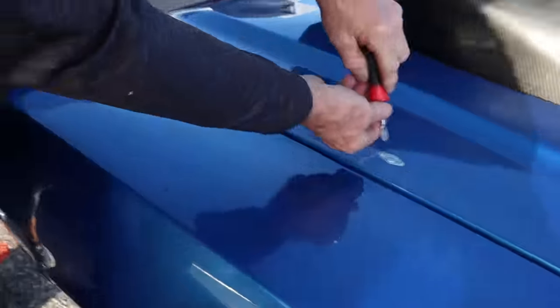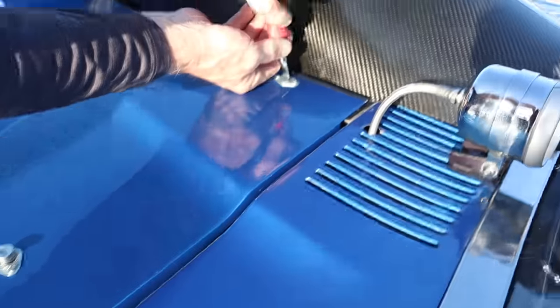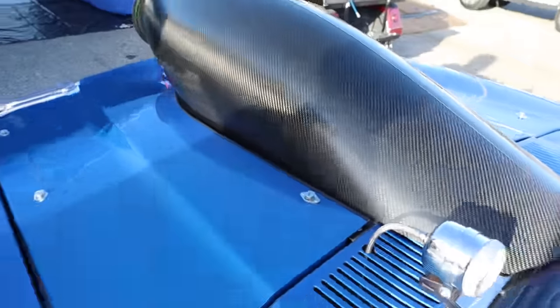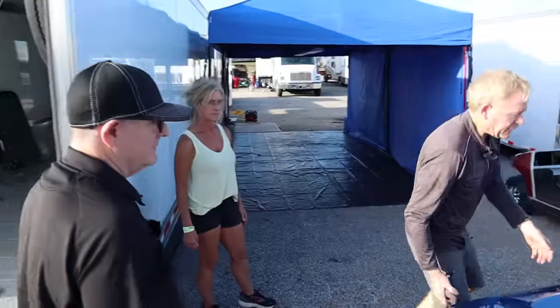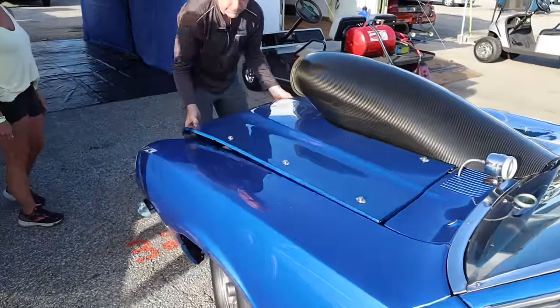Hello. Got the Zeus fasteners to take the hood off. It's got that Aero style hood scoop. That's pretty sweet. Craig, what are you running, a Liberty 5-speed? Yes. And what clutch? It's a Ram 8-inch dual disc.